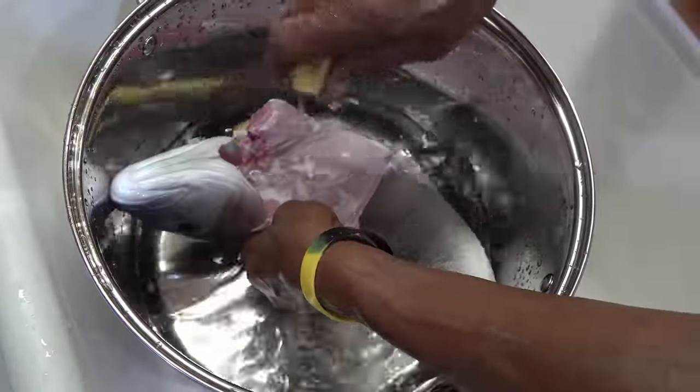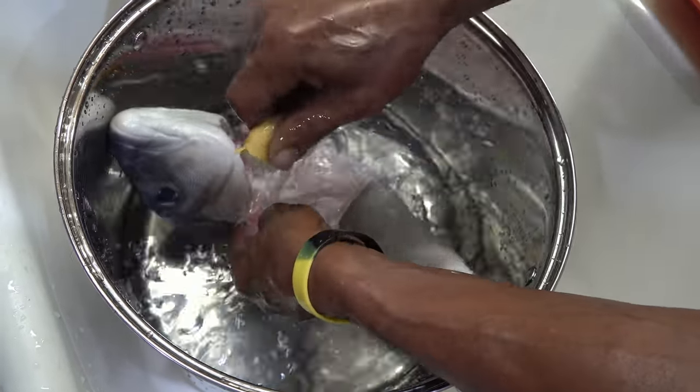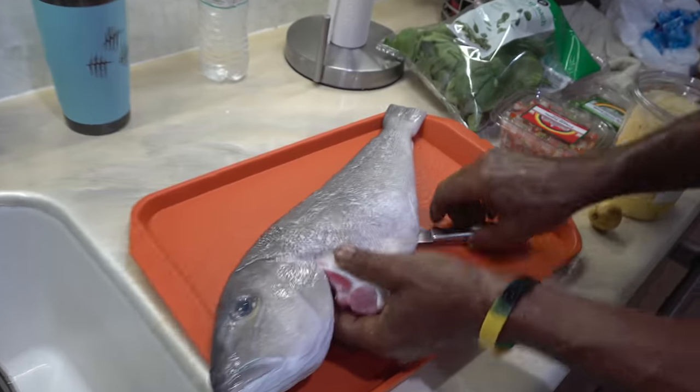You always do that with whole fish, huh? Yeah, always. I always try to, so it takes away some of the fishiness and cleans the fish real nice. Cool. And we'll just put them right here.